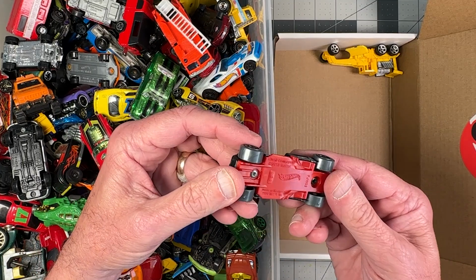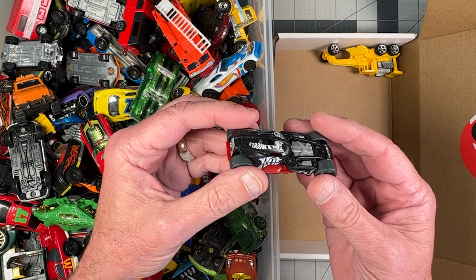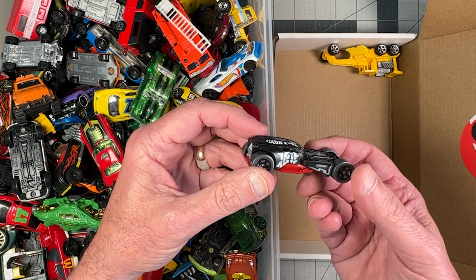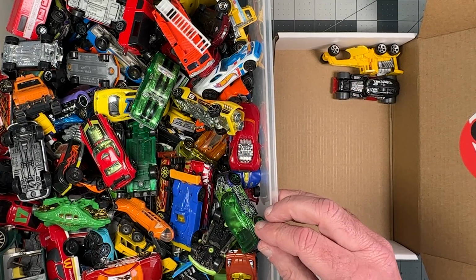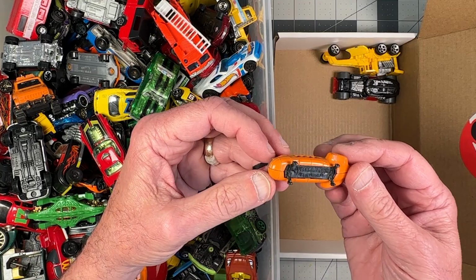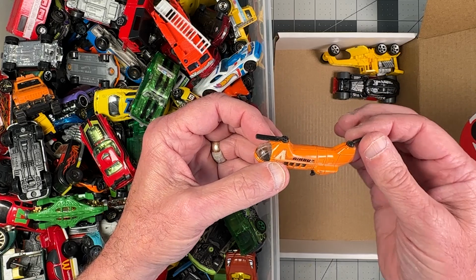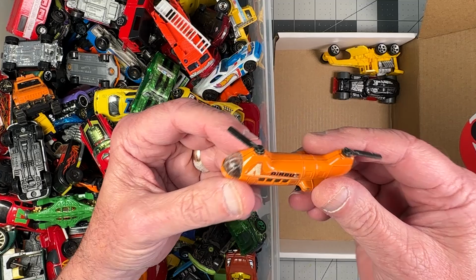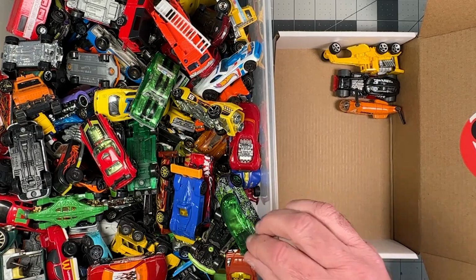The heck is this? HW50 Concept. It almost looks like a mod rod in a way. I wouldn't mind Gaslanding one of those myself. I've got to search for one of those. How about something aircraft related? Corgi Junior Airbus. And something tells me this one isn't going to fly far, but maybe it can roll real quickly. Hopefully you can use that somehow in a build.